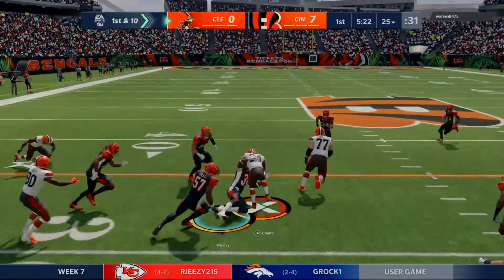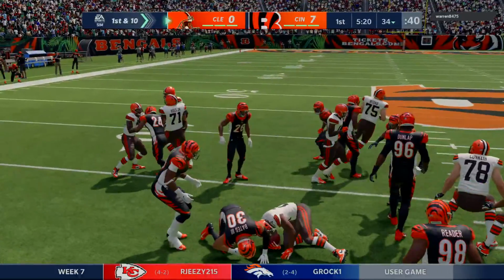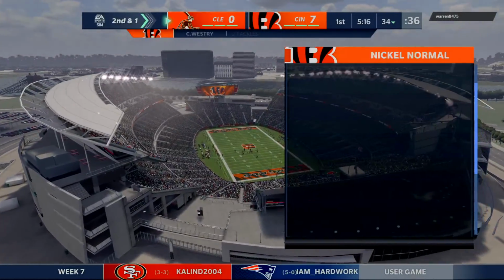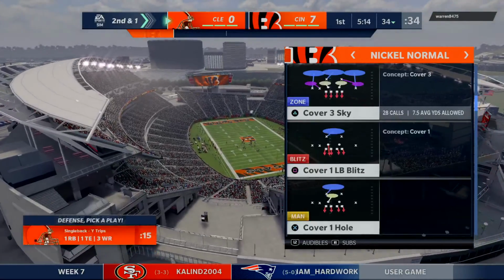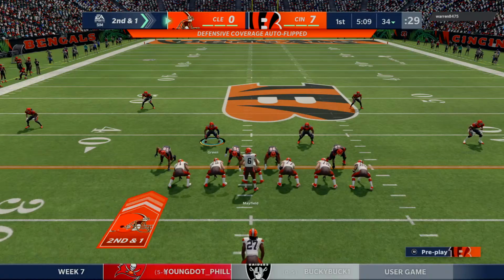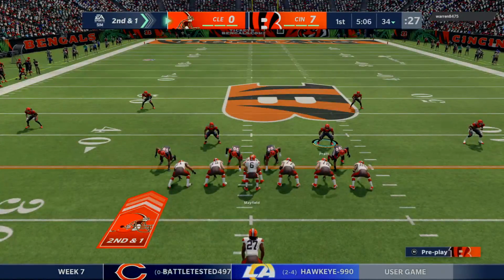First carry for Nick Chubb. And he's going to get a solid gain of 9 before being brought down. 2nd and right at a yard. He's tackled. A nice run here early on. It doesn't take a great play caller to realize you want to establish a guy of his caliber with runs like this early because they'll pay dividends as the game progresses.